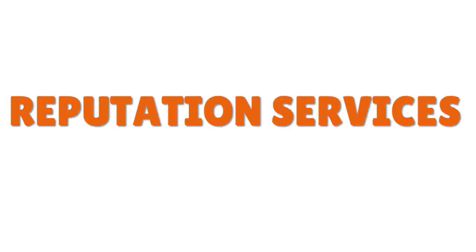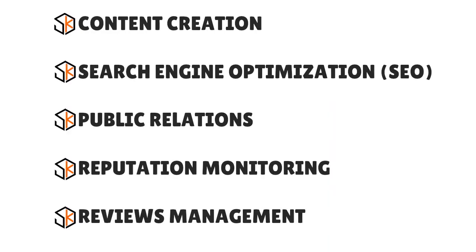So when we think about Reputation Defender, what kind of services do they have? Well, they do a lot of things. They do not just remove your name from data broker websites. As I said a little earlier, Reputation Defender puts in place a reputation management service set. So you have content creation, search engine optimization, public relations, reputation monitoring, and reviews management. That's the gist of what they do.